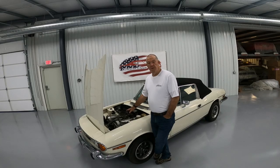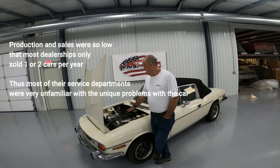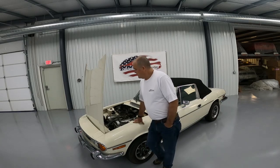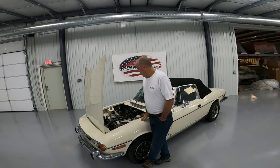Second, the cast iron block and aluminum heads required antifreeze with corrosion inhibitors in it, and the Triumph dealers really weren't aware of that, so a lot of the cars didn't get it, and it caused sludge to build up in the radiators, which caused overheating issues. And then the third issue that I read about was a timing chain that would stretch or elongate somehow, and the timing of the cars would get off and it would cause the valves to hit the pistons, and there was mechanical degradation due to that.